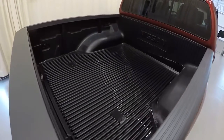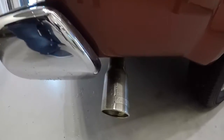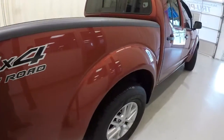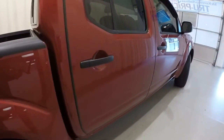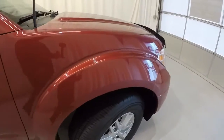Alright, it's got the truck bed liner back there. Bed liner's in good shape. And got the nice chrome tip on the exhaust. Make our way down the passenger side of the vehicle. Everything's in really good shape. No problems at all over here.